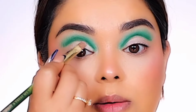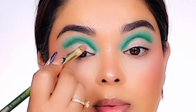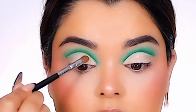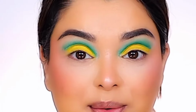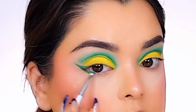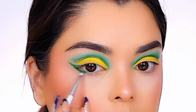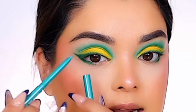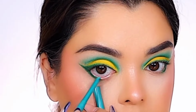And I'm just cleaning the sharp edges by using the same base I used to prep my eye. Now I'm gonna add this yellow shade just like that. This is how it's looking. I'm gonna make a smoky eyeliner using the same green color and slowly drag it on my lower lash line. Now what I'm gonna do is add a little bit darker shade right on top of it, making a very thin line. Now I'm gonna add this gel liner from ColourPop Cosmetics right here in my waterline.